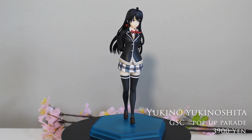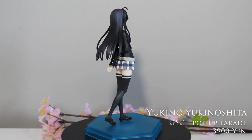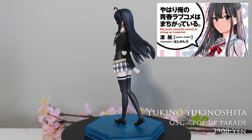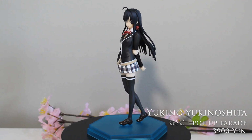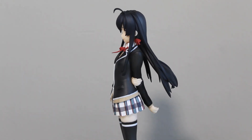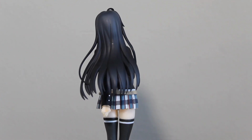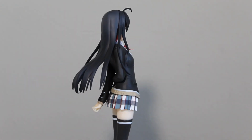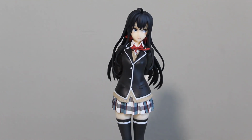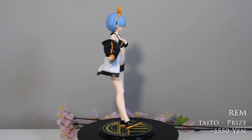Moving on, we have Yukinoshita from Snafu, or Oregairu, I think some people call it shortened. The super long title, I'm not going to try to remember everything, but she's really cute. I love how they captured her shy, calm, or reserved demeanor. I love how her hair flows behind her and the red bow accents on her collar and by her hair is so cute. Finally, we have the Rem Taito prize figure.